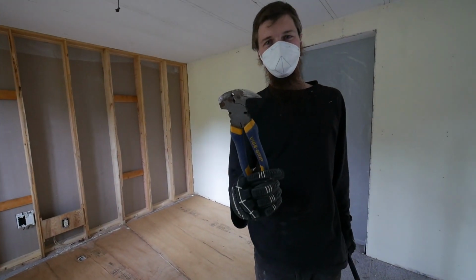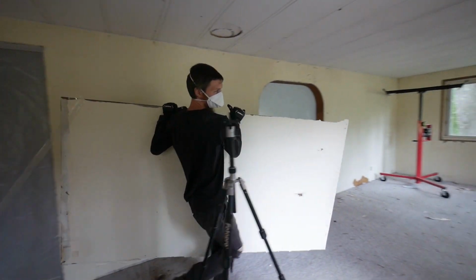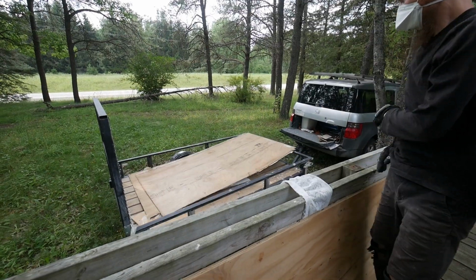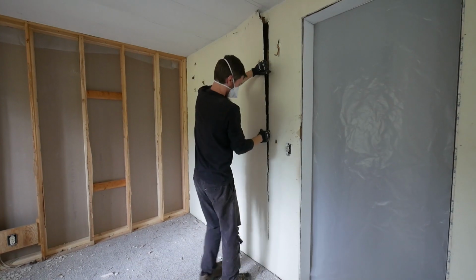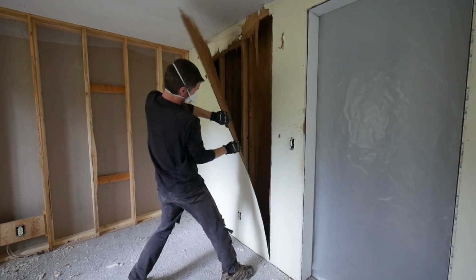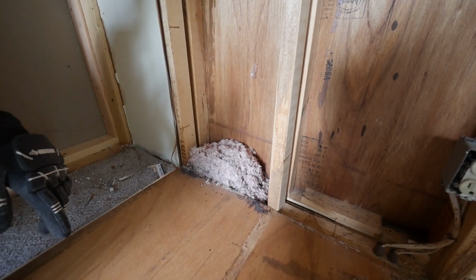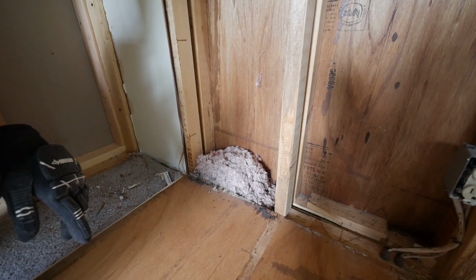Use fencing pliers to do this. The claw. As always, we like to keep a clean workspace. Here's a nest. They dragged all that in there. Yep. From somewhere. The attic, probably. So there's one rodent nest.